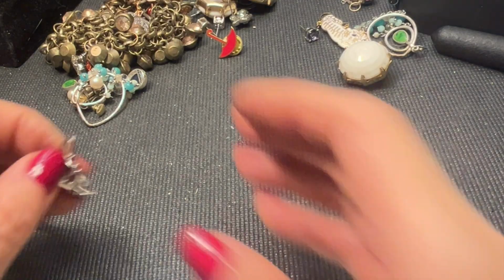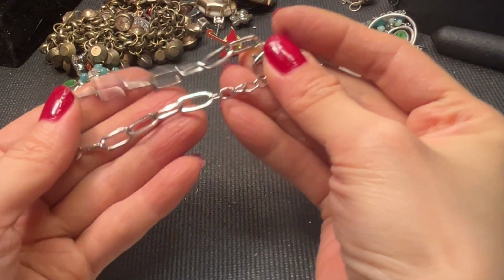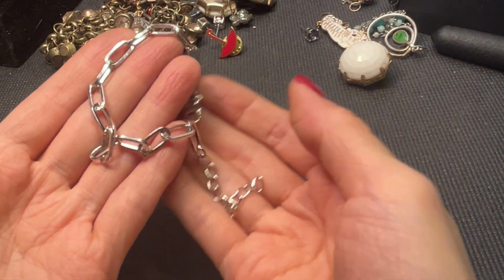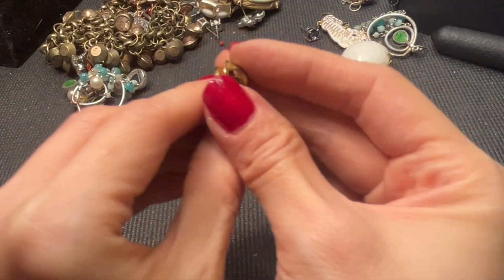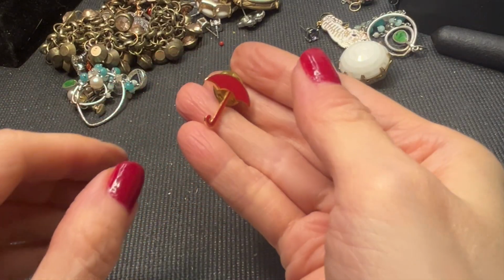Okay, let's keep going. Then we have this, another one of those paper clip chain bracelets. So if you want this, this will be $3 too. Okay, then we have this little pin here. It's an enamel pin with a little umbrella. There's no mark on this. So let's just do that one for $2.